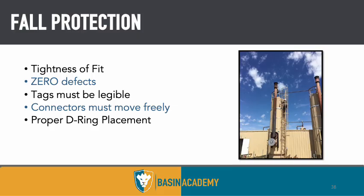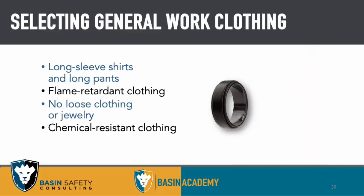And then making sure that your D-ring, which is where you connect your lanyard or your tagline if you're in a rescue situation, is positioned properly, so that if you did fall or were being rescued, you'd be ergonomically in good shape and not be bent over halfway, hanging in the air.